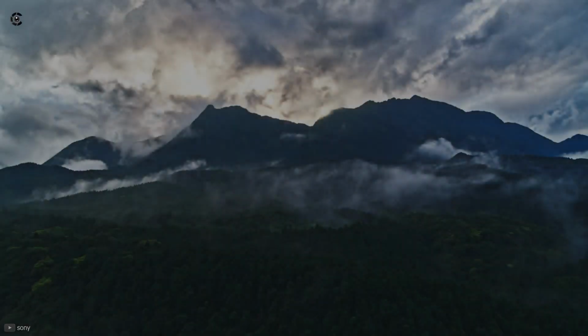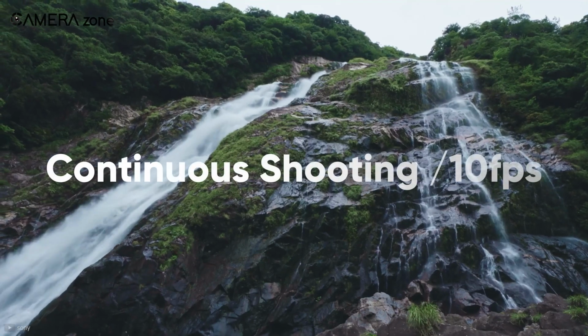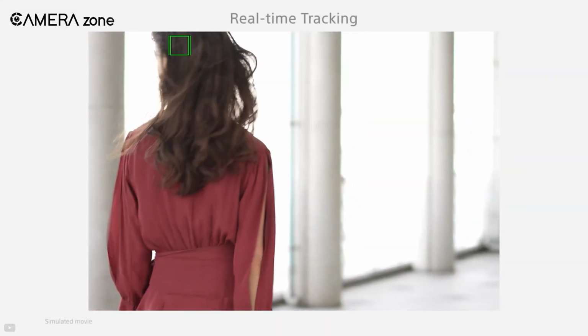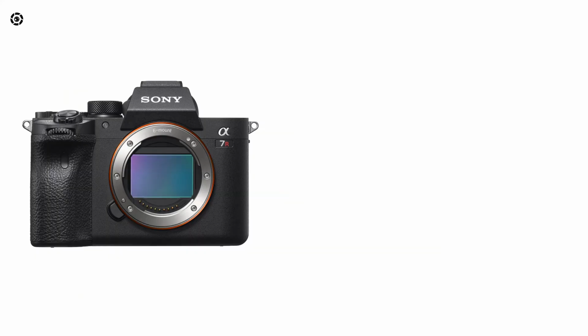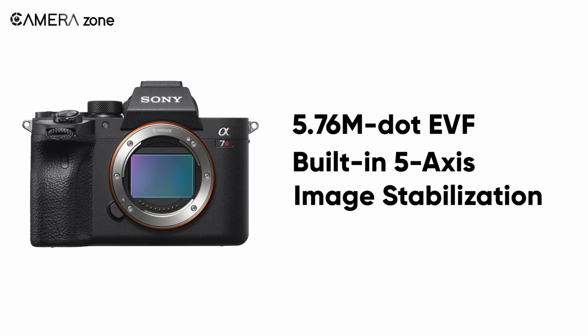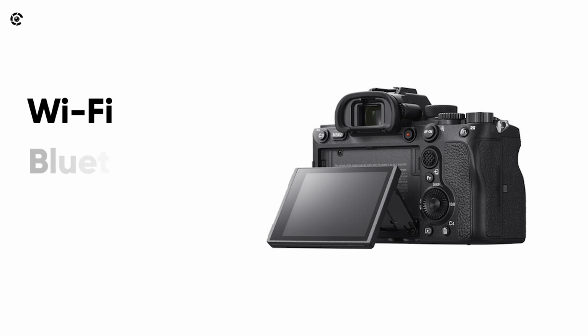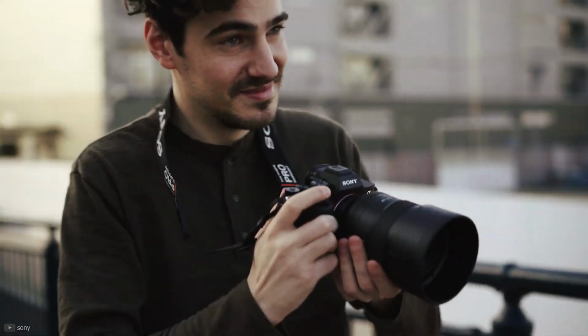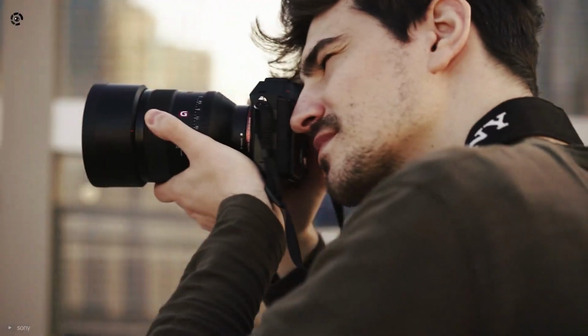Besides the overwhelming resolution, it also features 4K videos at 30 frames per second, continuous shooting at 10 frames per second, real-time autofocus tracking in movie mode, and many more. Other features to love about this camera are its 5.6M dot EVF, built-in 5-axis image stabilization, and dual UHS-2 card slots. On top of that, it offers various options for file transferring, including Wi-Fi, Bluetooth, and NFC. Lastly, this camera has a better grip and improved controls than the past A7 series models.